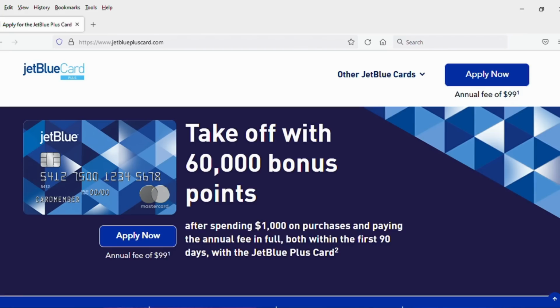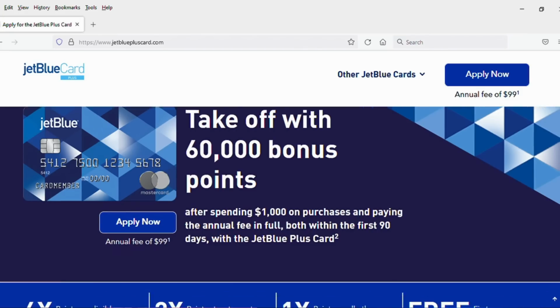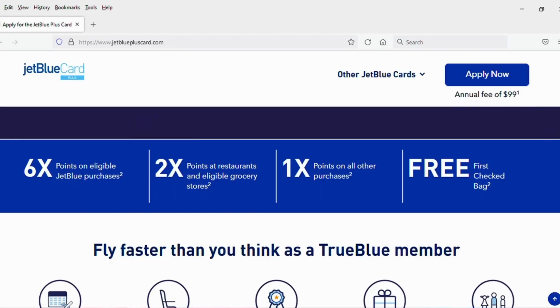So the best card on the consumer side from them is going to be the JetBlue Plus card. It has a $99 annual fee. In terms of everyday rewards, you're going to get 6 points per dollar on your JetBlue purchases, 2 points per dollar at restaurants, 2 points per dollar on grocery purchases, 1 point per dollar everywhere else.